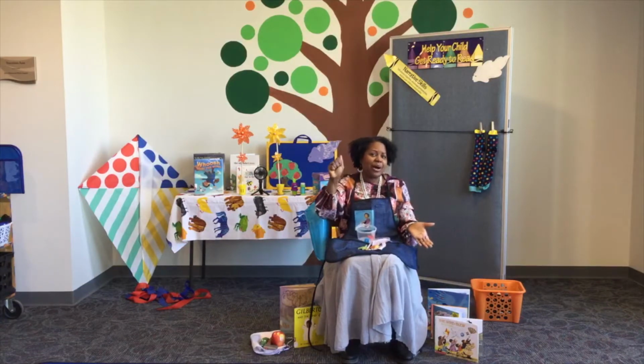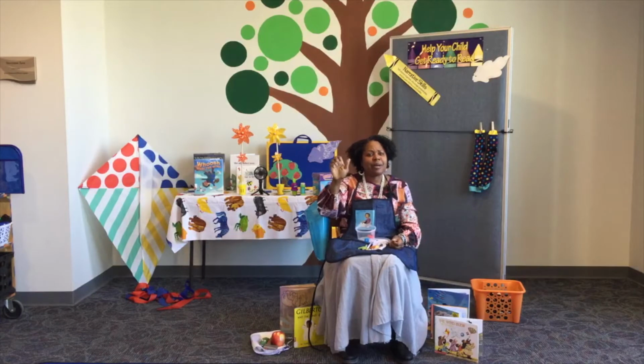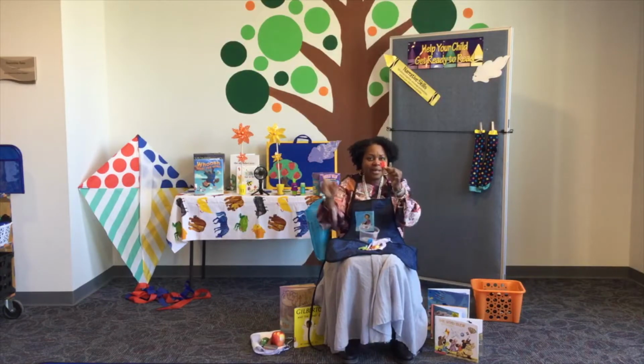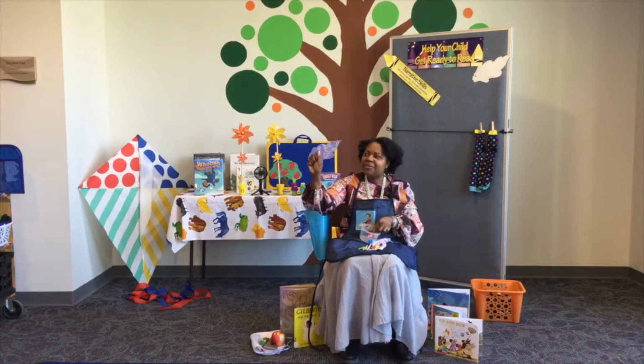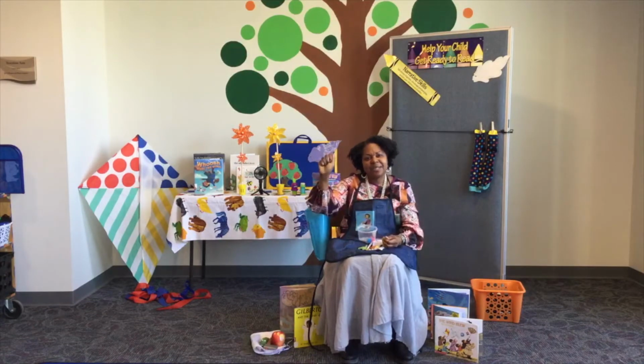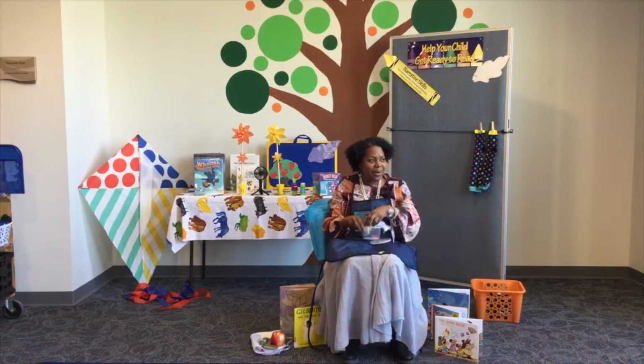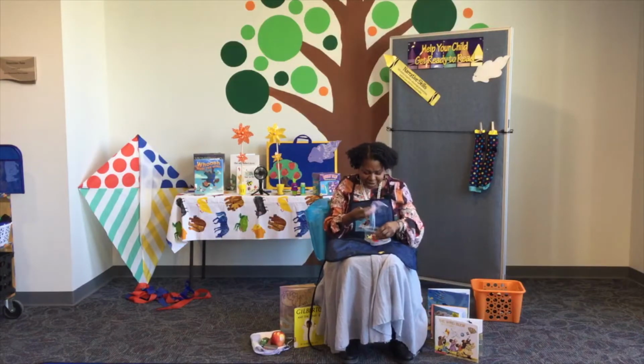We learned this a while back, but we're going to remind ourselves by practicing it again. A. The letter A. Here it is, right here. A. We put our thumb right to the side of our fist, and that makes the letter A for apple, alligator, apron, acorn, and ant. The letter A. Good job. I hope you had a chance to do that at home. Good job. That was super fun.